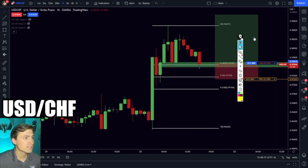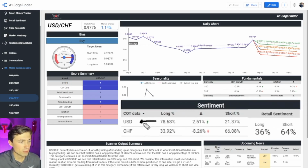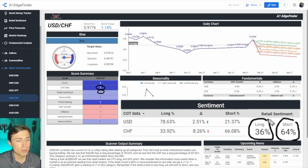I am looking specifically at USD CHF, and I want to break this down for you. I just entered a buy trade. We can see that 78% of those contracts are on the long side of the dollar. Conversely, on the CHF, only roughly 34% are long, whereas a whopping 66% of institutional money is on the short side of the trade. What we can notice is that the crowd here is very, very short. So there's that hint that, okay, if the crowd is short, we may want to look to go long.